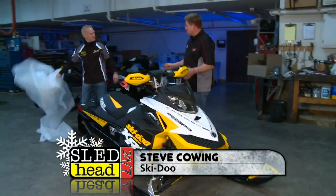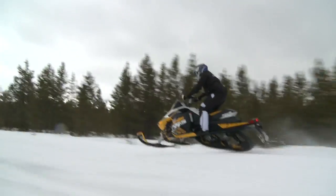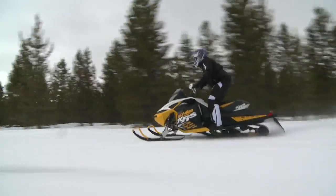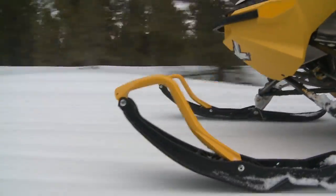This is the sled we chose as Rough Trail Sled of the Year, the Skidoo 800 XRS E-Tech. This thing was fabulous. We had such a blast riding it. This was our favorite sled to ride. I can hardly wait to get out on this thing.